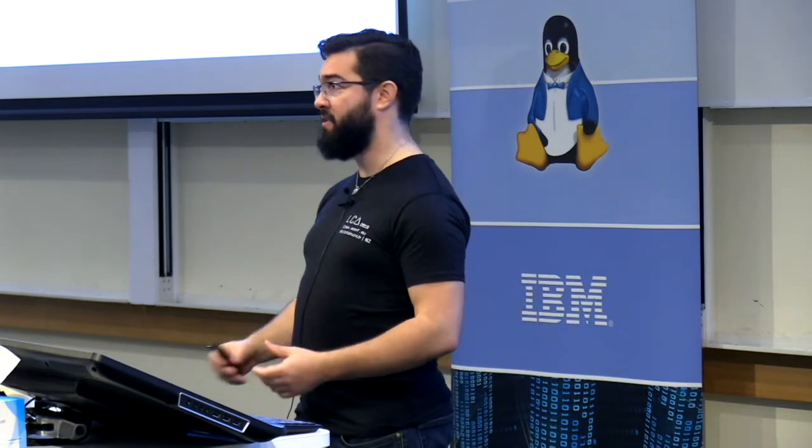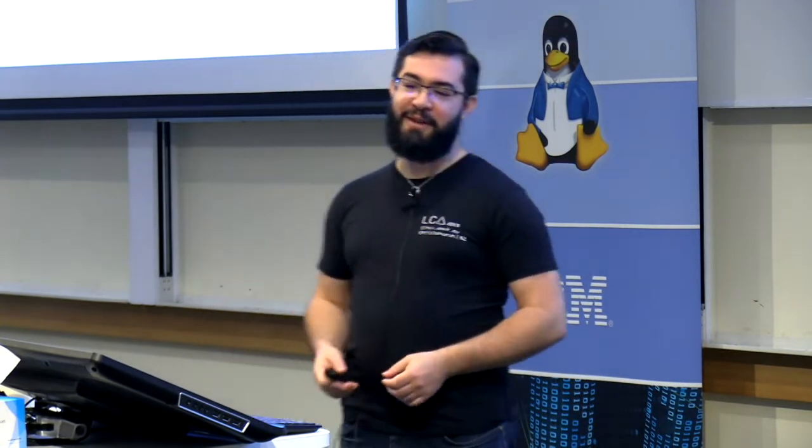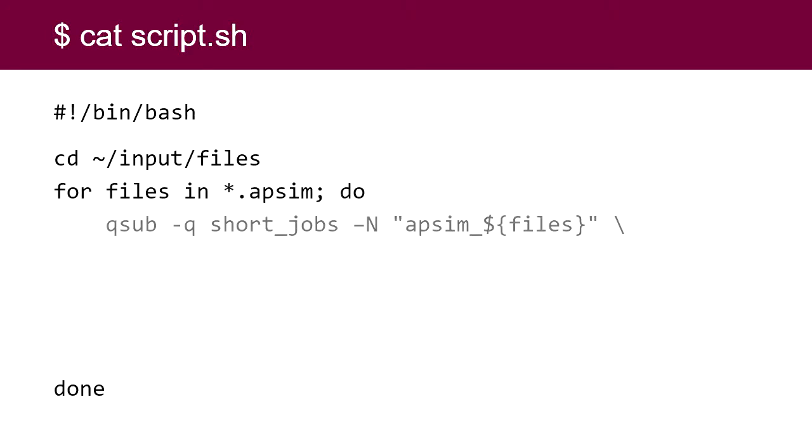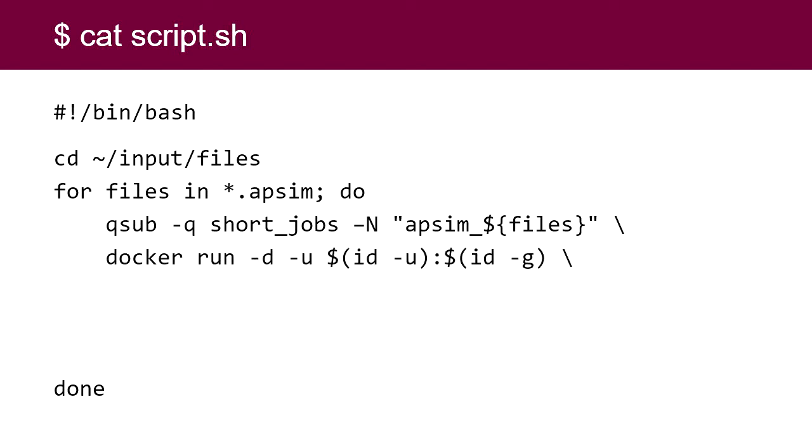So you start off with the best shell that has ever existed. You then go to where you have the input files, and you open a for loop. And you type in the command that you use to send the jobs to the job scheduler, and then the Docker run. And notice that immediately we start adding weird flags like that -u over there. The reason for that is that in a multi-tenant environment, you don't want the containers to run as root, so you have to specify a user.